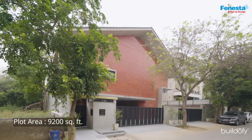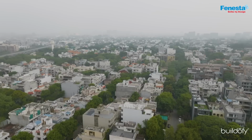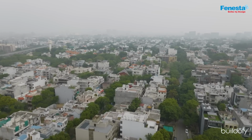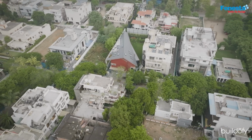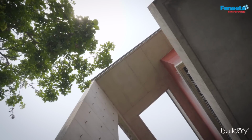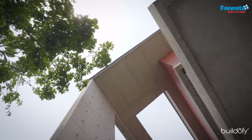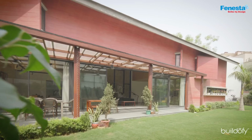So this house is located in DLF Phase 1. Typically Gurugram is now filled with a lot of developer apartments, so everybody tends to make a stilt and 4 floors. The entire design philosophy actually stems out of the attitude of the client towards this house. It's a nuclear family. There are parents, 2 young kids, and their father. So it's a family of 5 in total.